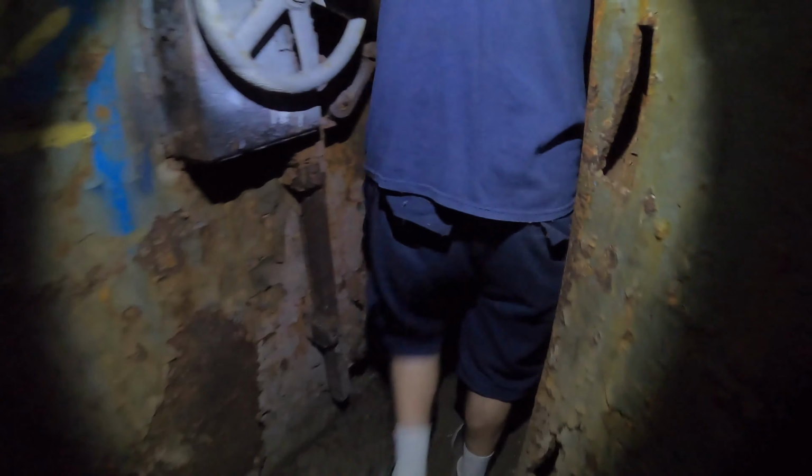Oh, wow. Damn. Should we start here? I guess. Why not? Oh, it's getting muggy. Oh, whoa. Oh, it's the fucking rocket ship. Bro, these are my only shoes. Holy shit. I don't know if you guys can see that. Wow. And a ladder.